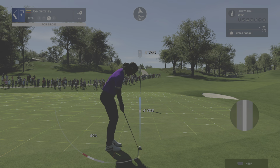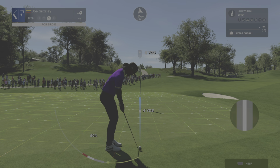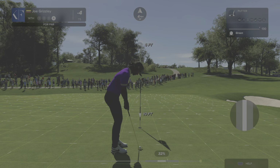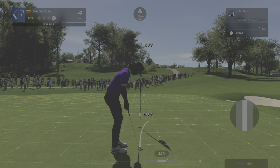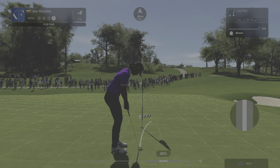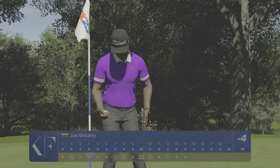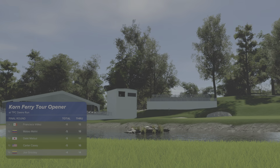Getting ready to play their third. He's two shots back. Six feet remaining to the cup. This looks good. Yep, nice to make a mid-range par putt. Currently four under for the round.